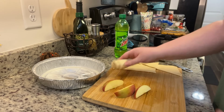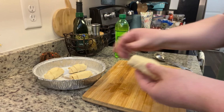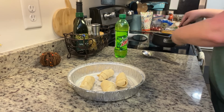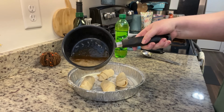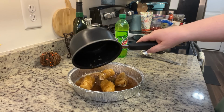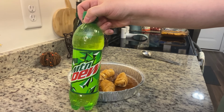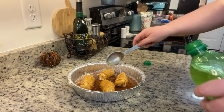So all we're going to do is take one of the apple slices, add it to the crescent roll, roll it up, and then place it into the buttered dish. Once we've done that, we're going to take that brown sugar butter mixture and pour that all over the yummy, yummy dumplings. Last but not least, you're going to need some sort of soda. The recipe called for Sprite. I did not have any Sprite on hand, but I did have Mountain Dew.